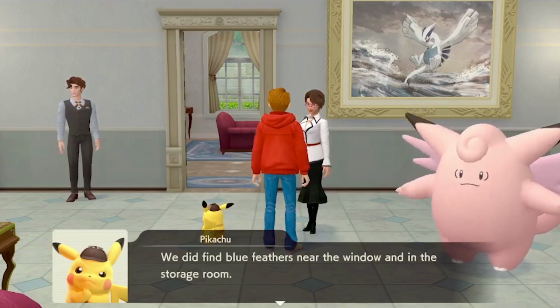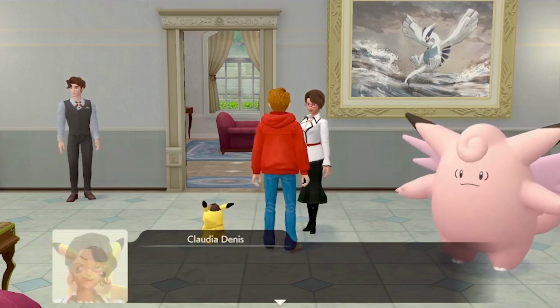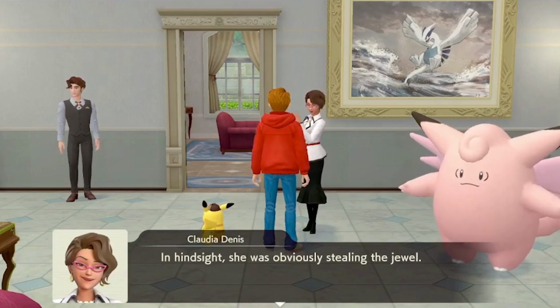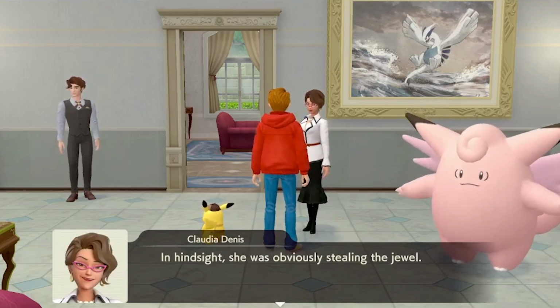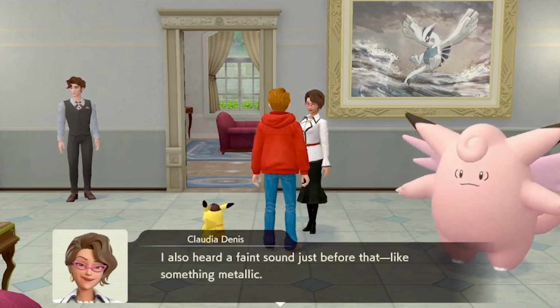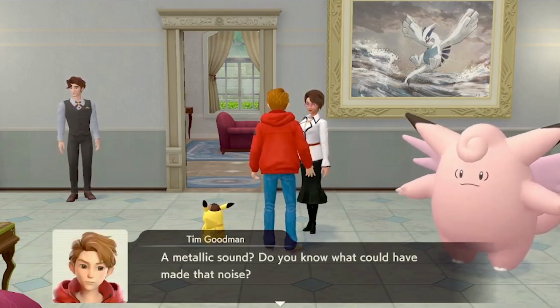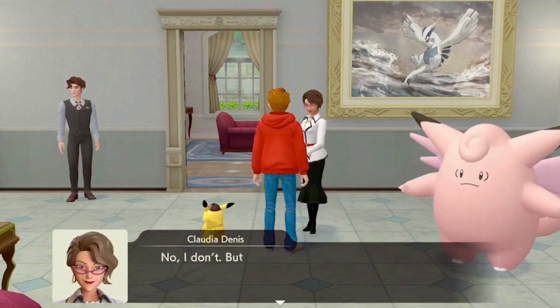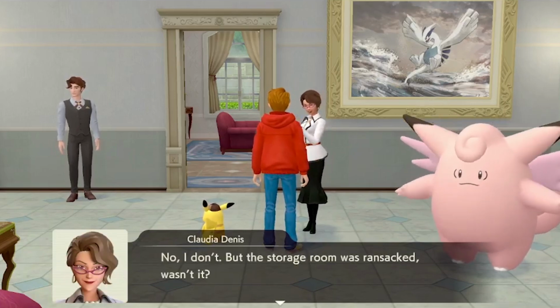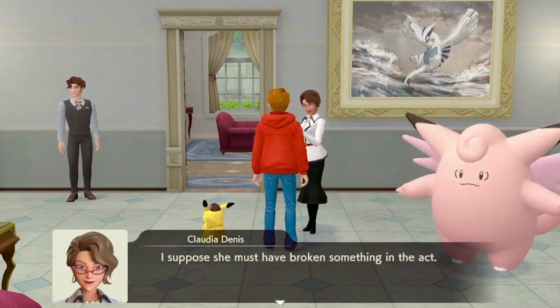We did find blue feathers near the window and in the storage room, so those were Ducklet's. In hindsight, she was obviously stealing the jewel. I heard a faint sound just before that, like something metallic. A metallic sound. Do you know what could have made that noise? No, I don't, but the storage room was ransacked, wasn't it? I suppose she must have broken something in the act.